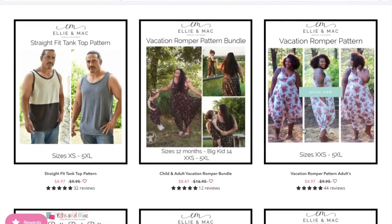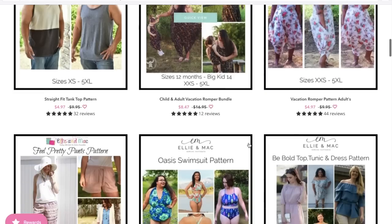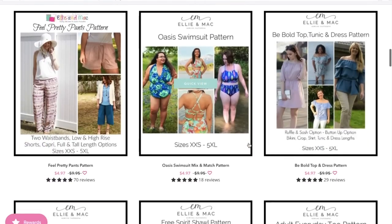Here's the regular vacation romper. You guys got to try it. It's real comfortable. All right, feel pretty pants. So they're just elastic waist shorts, capris, or pants. Different rises. So that's kind of a good basic if you don't have a pattern like that. Swimsuit, tunic, top and dress pattern.